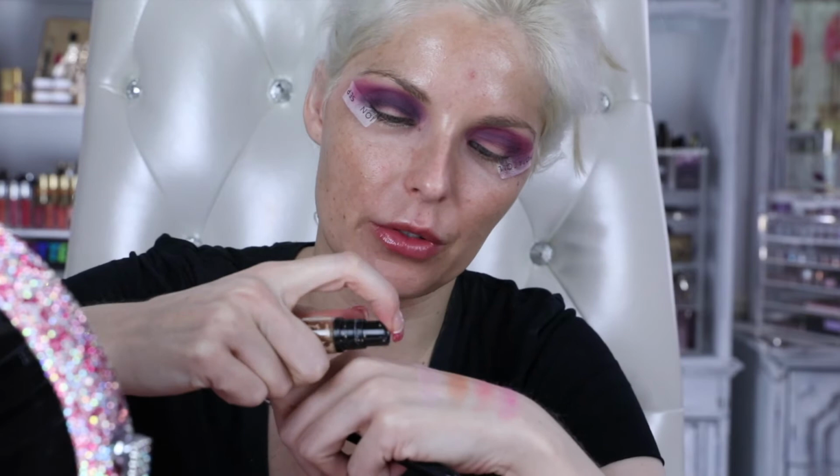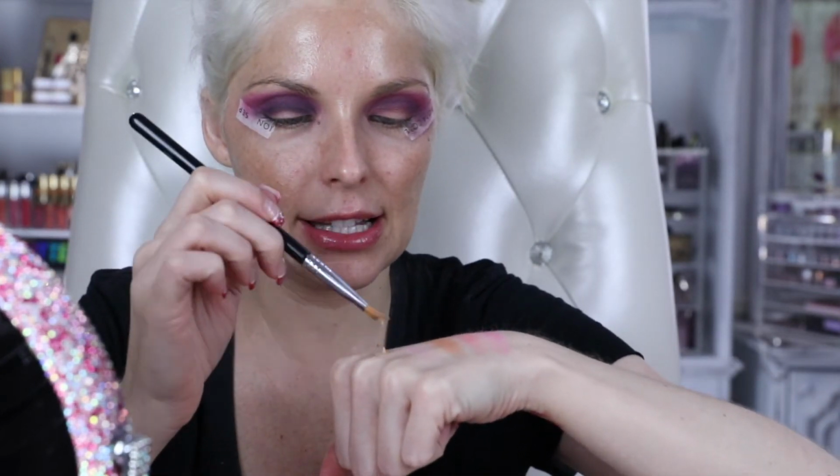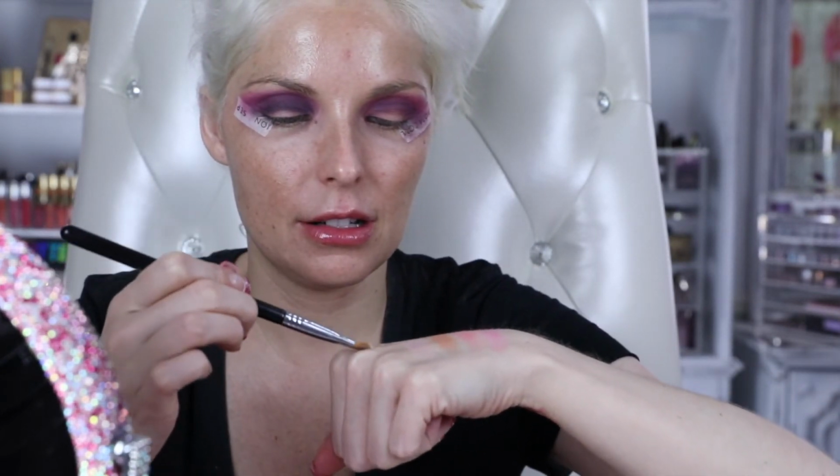Now I want to do a cut crease, not like one of my crazy designs, just to clean up the lid. So I'm going to take my MAC Pro Longwear Concealer that I was going to pump on the back of my hand. I still have a clean spot. I'll pump it over here. And then taking my Sigma Cut Crease E62 brush, dip both ends, and then start working from the base upward.